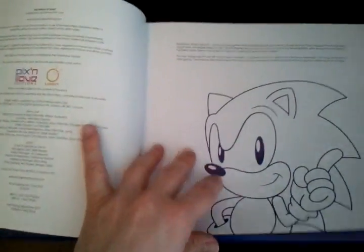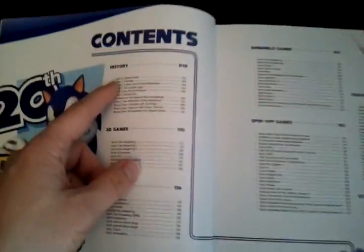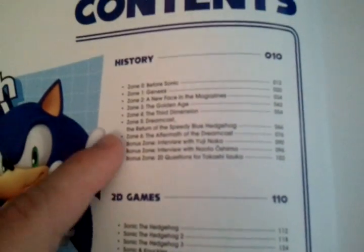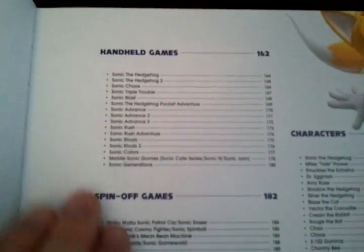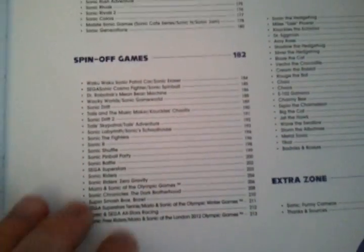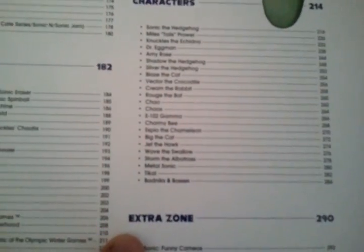Everything's really well presented. You see there's some artwork, and it's broken into several sections. It starts off with history, which is a general overview of Sonic. The camera doesn't really want to focus. Then it talks about the 2D games, the 3D games, the handheld games, which is really the 8-bit era, spin-off games, Sonic Spinball, and cameos and whatnot. Actually, cameos come later. Then a little bio of all the characters, or the most popular characters, and then an extra zone, which I'll have a look at at the end.